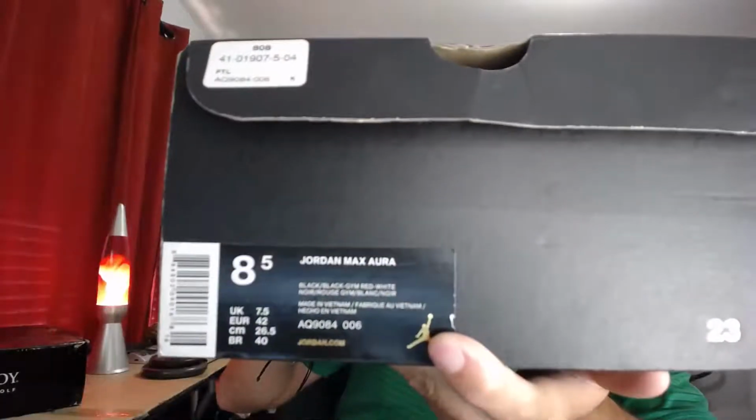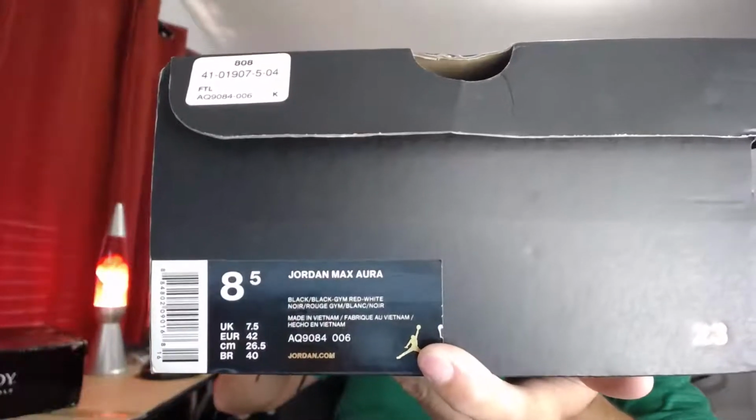So this is the Max Aurora. Let's see if we can get it right there. That's the model right there. Yeah, man, the new ones were comping at like 150 to 180. And they're an 8.5, so not a great size, but a great shoe. Let's see, what else do we got? Come on, autofocus, man. This is killing me. It's like when I get too close and turn, it seems to be jacking up.